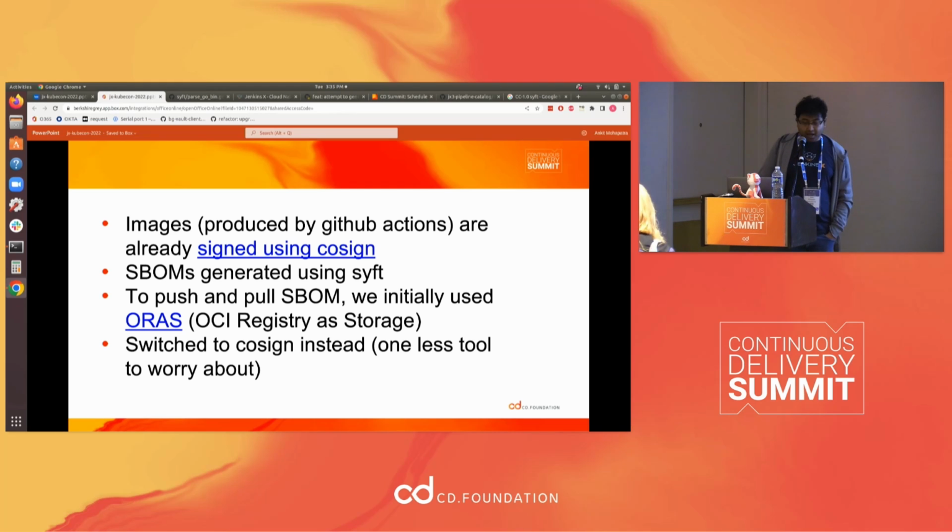So at this point, our binaries are signed, but also our images are signed using cosign. SBOMs are generated using Syft. Initially, when we tried to push and pull SBOMs, we were using a new tool called OCI registry as storage. But then, since we use cosign, we can just use that to actually push and pull SBOMs for our Docker images.